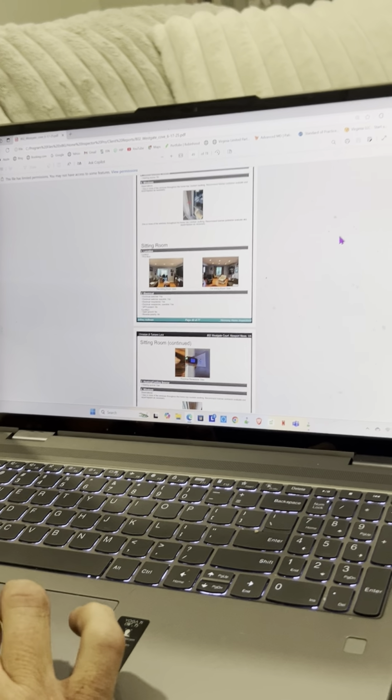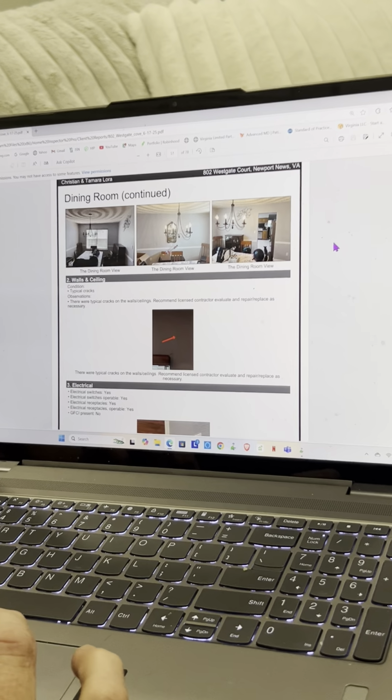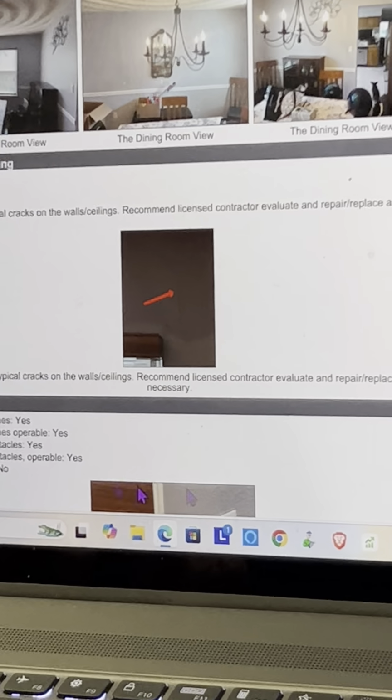I don't know why my computer's been so weird last week. I need to take it. I've been working on it.